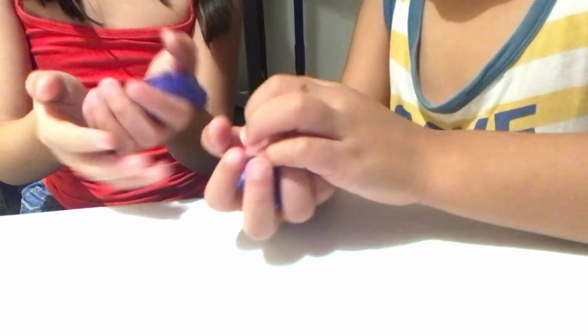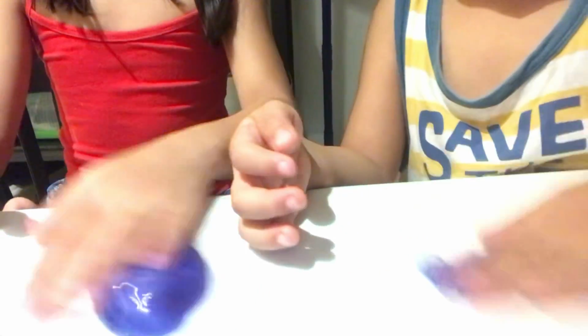Okay. This is Galaxy. I love the color. Let's just wait. It's so galaxy. So you see this? It's very the same as the other one. It's also milky and slippery.